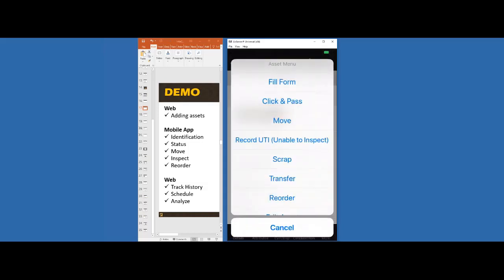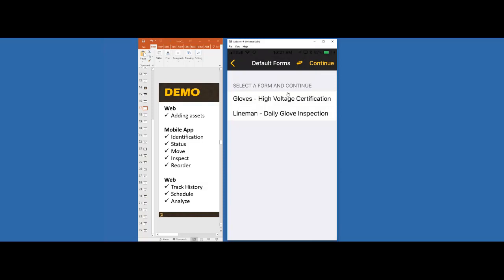And then I want to do maybe some work like an inspection. Well, that's a fill form for us. You could click and pass it. That's really fast. There's only one click if it's perfect. But if there's a problem, let's fill in a form. And you could have different forms available to you. In this case, we'll just do the linesman daily glove inspection.